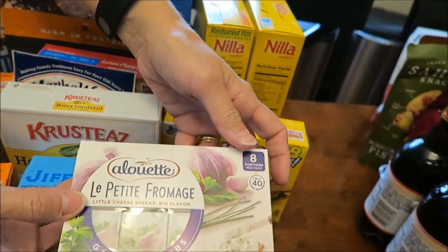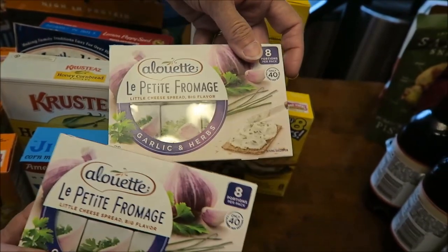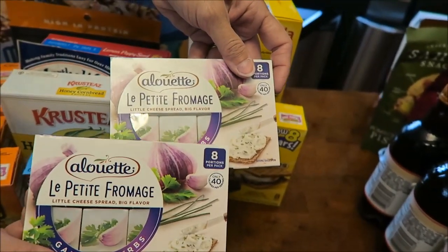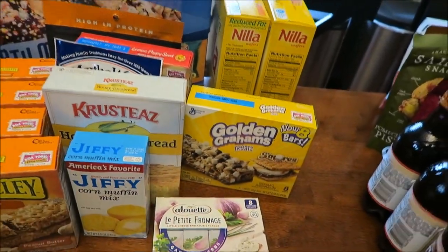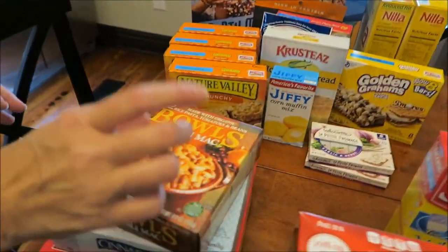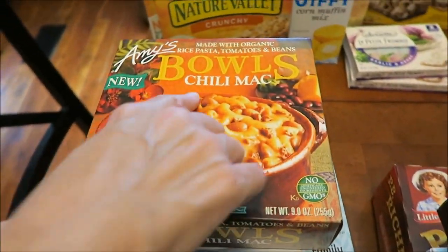I bought some of the Alouette cheese. My favorite was the garlic and herb. We did these for a review with Andrew, and it is just awesome. I like this better than Laughing Cow. And this is a recommendation for Kevin's Lunchtime Review channel. Amy's Bowls. This is Chili Mac.